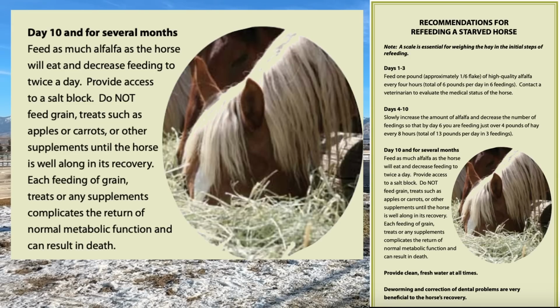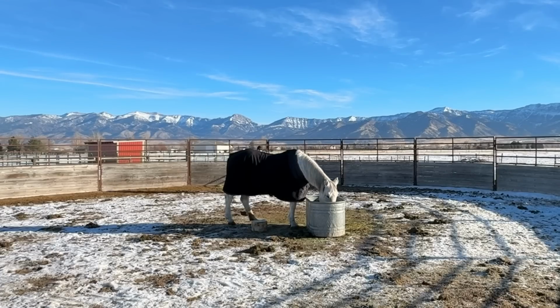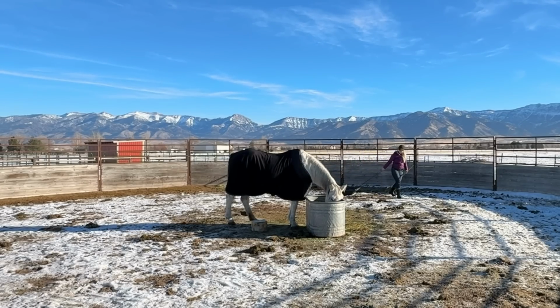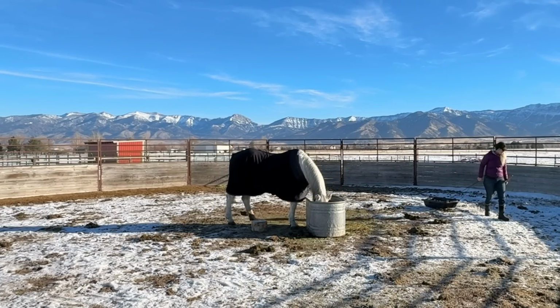The addition of any other grains or treats that may cause a significant spike in insulin are supposed to be withheld for the first several months. By now, you're probably wondering why the heck I would want to feed my horses a very nutrient dense forage like alfalfa if it was such a risky process.